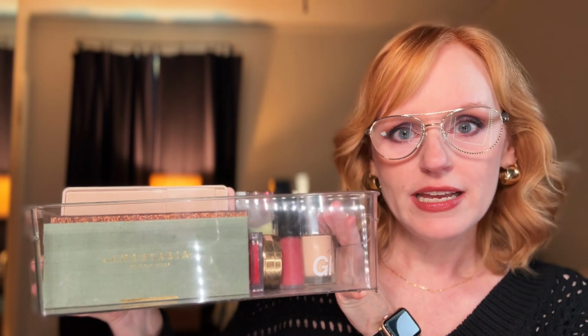Here is my little project pan bin. I leave this sitting out on my vanity so that I can just grab the things that I am focusing on for the month. These products have been sitting here for a while. That doesn't mean they haven't been used, but I will say I'm actually actively dusting the bin right now while I am telling you about this.